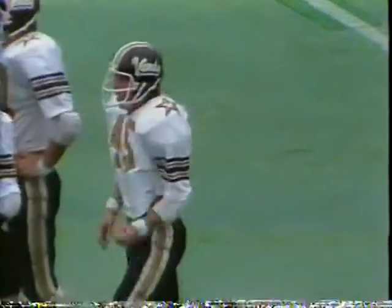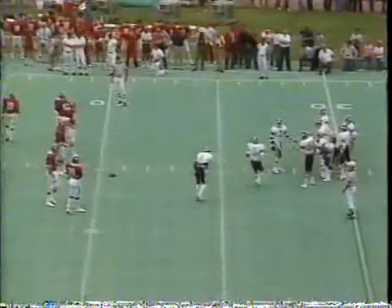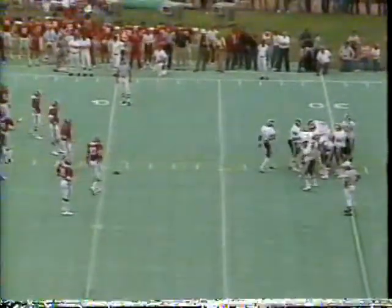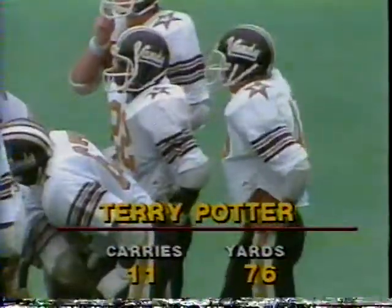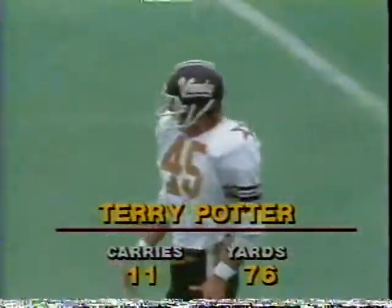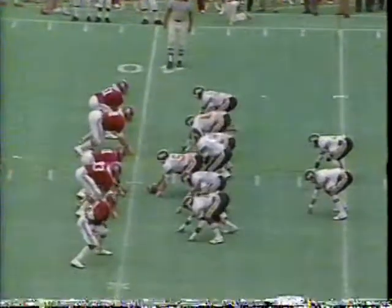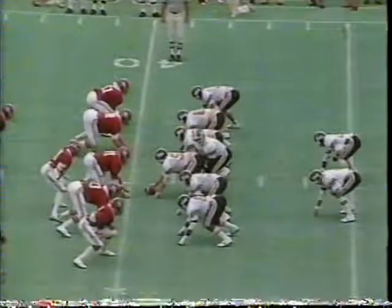What they're doing, they got the defensive end is taking an outside position, so they're trying to run inside the defense. 3rd down, less than 5 for a first down. Charles Edwards just came on the field. Potter in 11 carries, 76 yards. He is the leading ball carrier for Vanderbilt. 3rd down, less than 5.